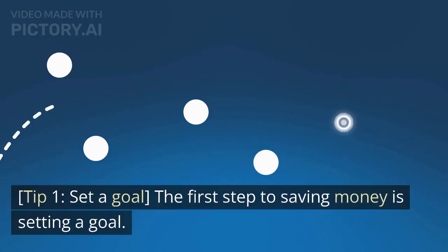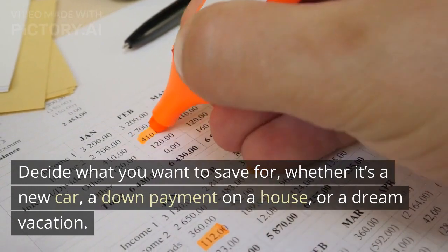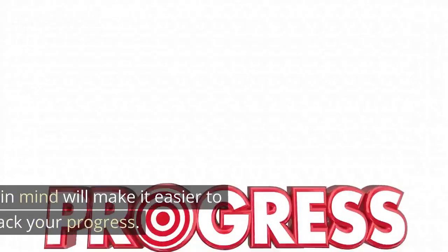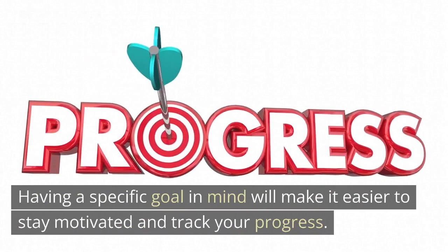Tip 1. Set a goal. The first step to saving money is setting a goal. Decide what you want to save for, whether it's a new car, a down payment on a house, or a dream vacation. Having a specific goal in mind will make it easier to stay motivated and track your progress.